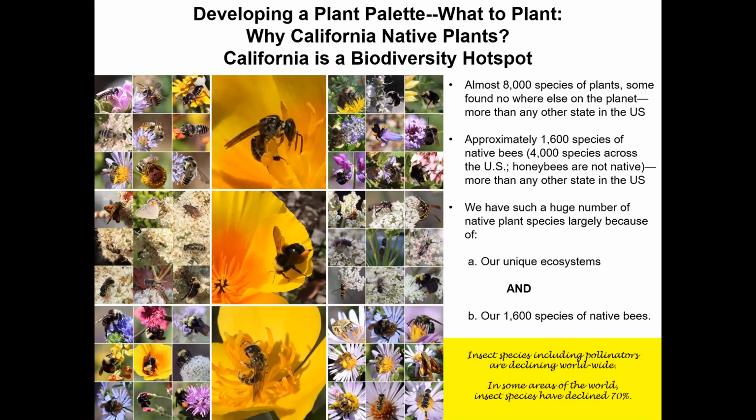And we also have a huge diversity of native bees, about 1,600 species. And we have such a huge number of our native plant species, largely because we have unique ecosystems here, and we have 1,600 species of native bees. These native bees are directly responsible for promoting the speciation of plants.